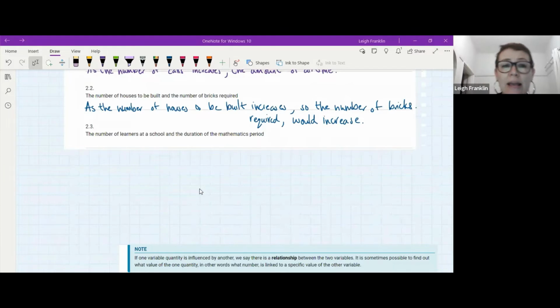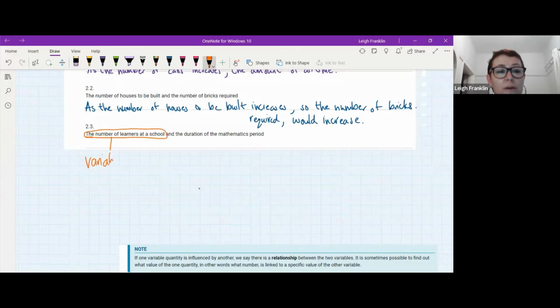So here, what we would say is that there's a constant and there is a variable quantity, which we didn't see in the previous two questions. In this particular question, the number of learners at the school would represent the variable quantity.